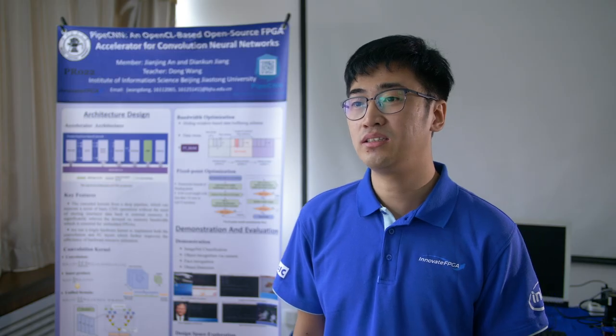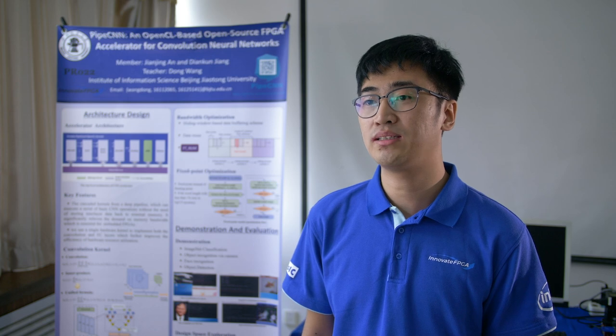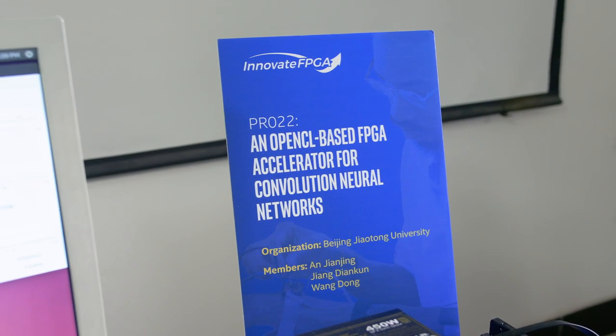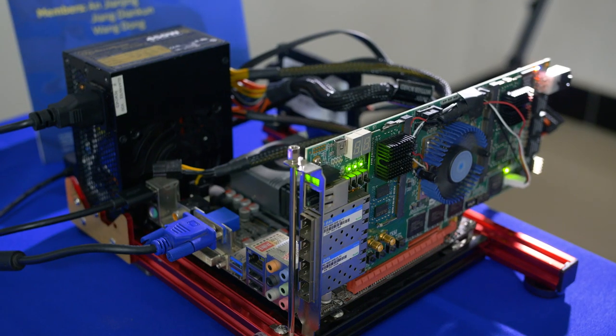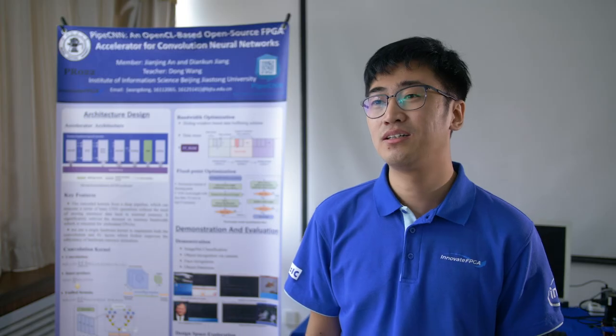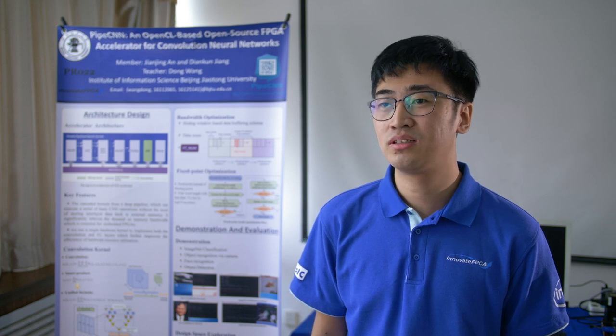I feel like the Intel FPGA was the perfect platform to develop my design because OpenCL is easy to use and has great performance. FPGA has an efficient and flexible pipeline. My design best utilizes these functions.